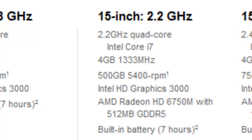The first one is a 2.2 GHz with a quad core Intel Core i7, 4 GB of RAM, 500 GB hard drive with 5400 RPM, Intel HD Graphics 3000 graphics card, and an AMD Radeon HD 6750M with 512 MB of GDDR5, built-in battery with 7 hours.